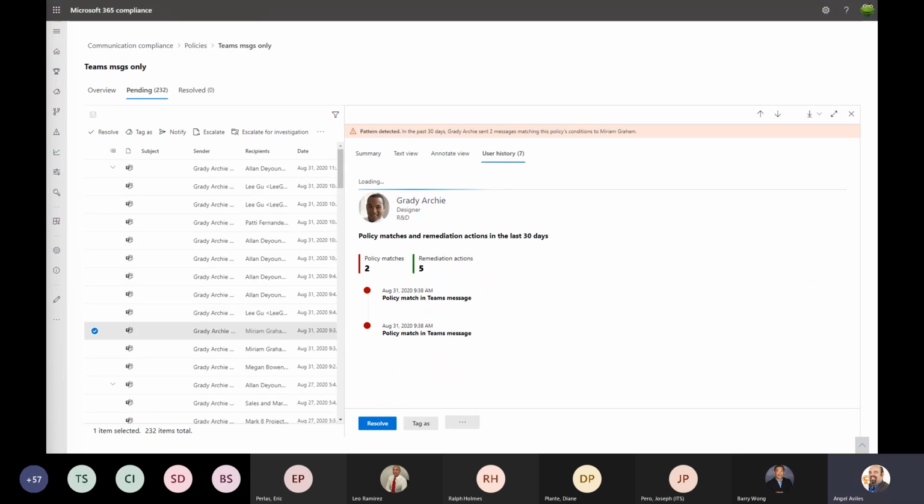I then can go in and look at a specific person within that. So looking at their message, I can see, within the past 30 days, how many times I have seen a policy match or remediation action against that person, and where I found that policy match. So again, I can look at that individual message, but I can also see, based on that user, how many times something they've done has been flagged as either actioning or causing a policy violation that's identified within the system.